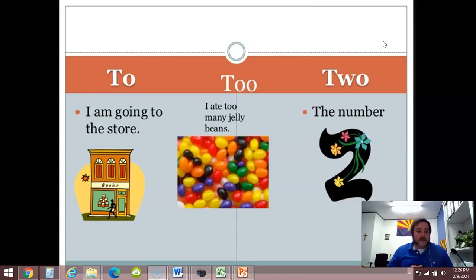You might have your cousin say, "How old are you?" He says, "I'm two," right? He's talking about the number two. When you're talking about going somewhere, that's when you use the T-O. And take a look, this is talking about an excess again. "I ate too many jelly beans." Oh, it means you ate too much. Again, it also means also. "Oh, I would like some jelly beans also. I would like some jelly beans too."